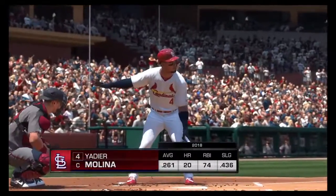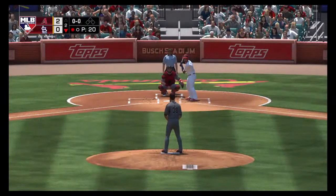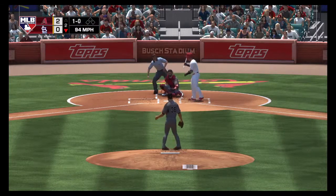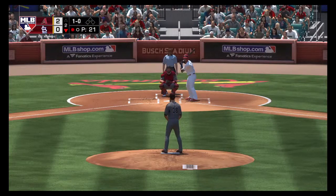Here's the catcher, Yadier Molina. Lifetime numbers against Robbie Ray. He's got 4 hits in 10 at-bats. He also has 1 home run. Here's the first pitch to him. First offering to him stays upstairs. It's a ball and no strikes.